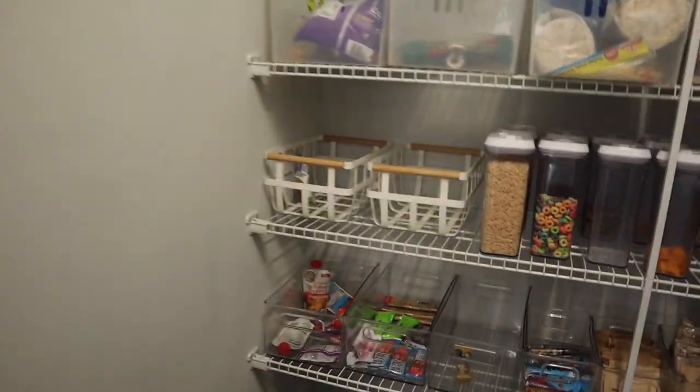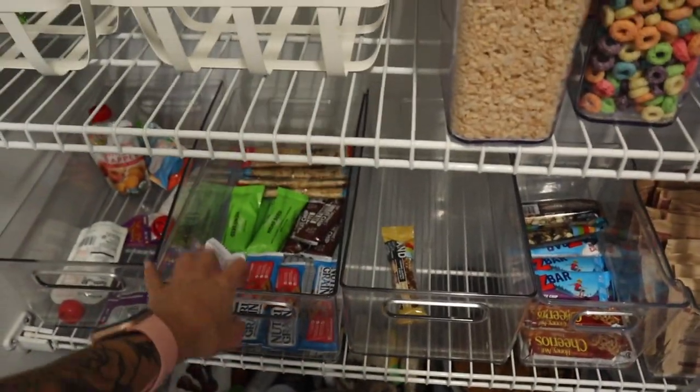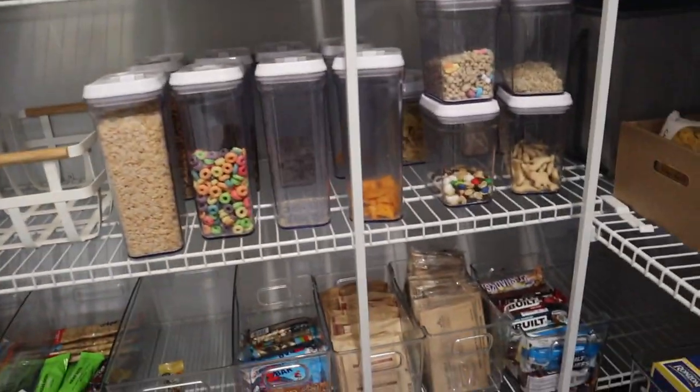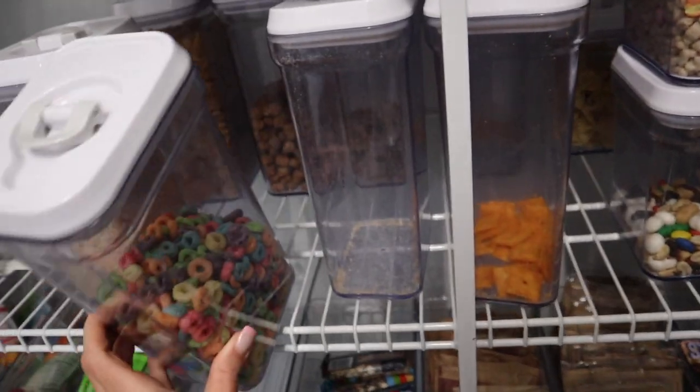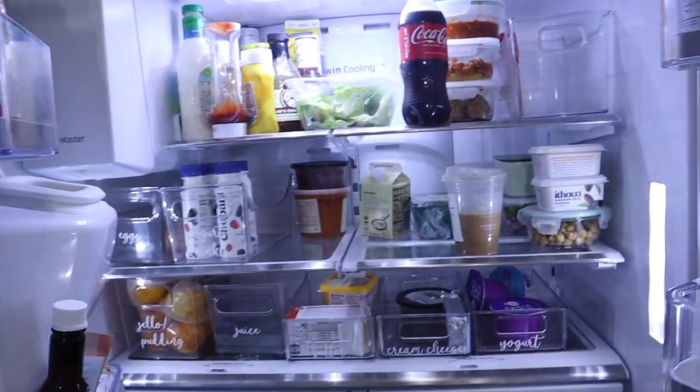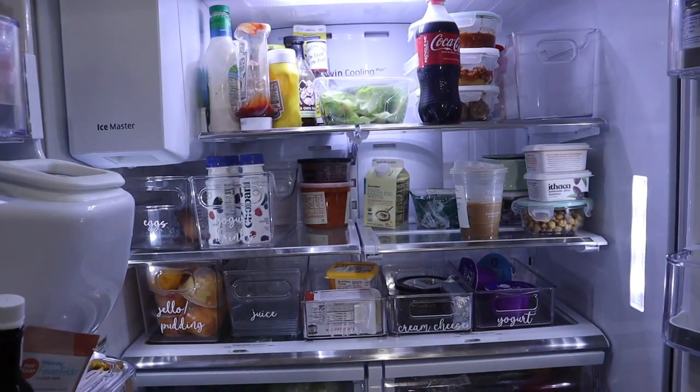Let me just show you guys really quick because we have gone through so many snacks. Like this is about empty. This is about empty. Almost empty. Like they've wiped through a lot of it. Actually, we're okay on cereal. And I can open the fridge. Looking a little bare in here as well.